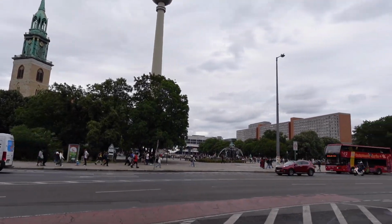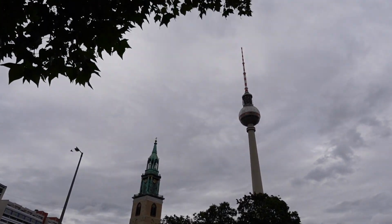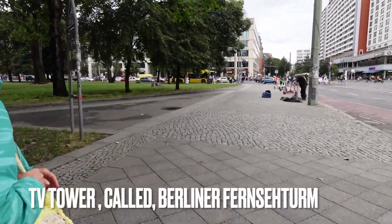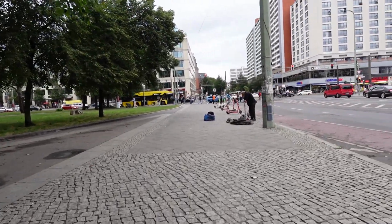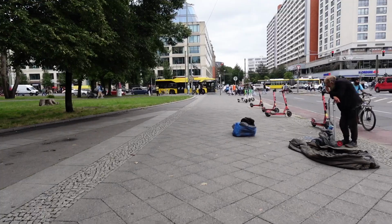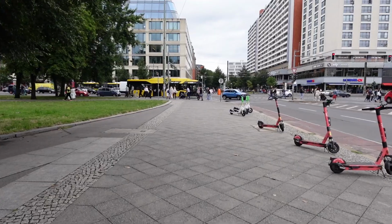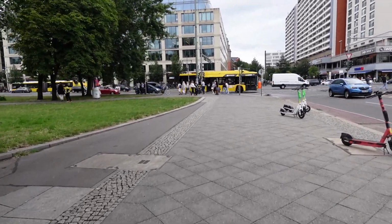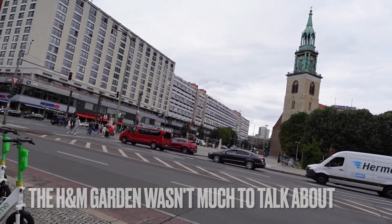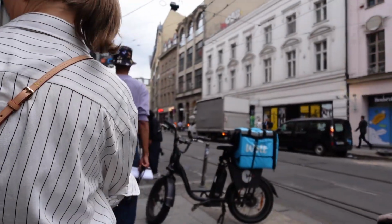This is a huge square here. Huge fountain there. Is there a big needle? I don't know what it's called, but we weren't here to look for that. We're looking for all kinds of other things. But anyway, we're on our way to walk into another shop, H&M. It's got a big garden there, so we're gonna go check it out. This is, that's a cool church. Let's walk in the city.